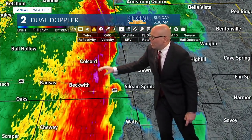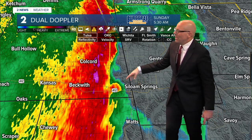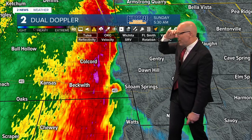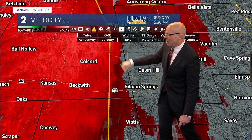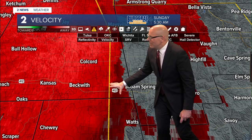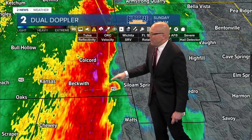So here's Colcord, back over to around Beckwith. And again, this is now getting to approach here Siloam Springs. I just want to check the velocity here real quick. I think we're good. I think we're going to be okay. Let's see if that's a velocity. There it goes. Yeah, I'm not really seeing anything here of any concern that we might be getting any circulation to show up. So that's certainly some good news. Let's pan farther to the south.